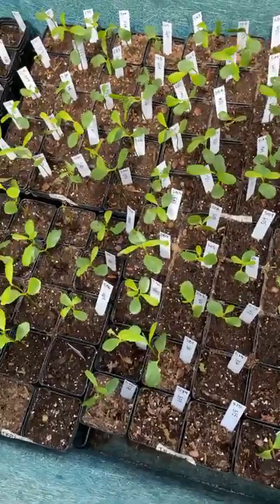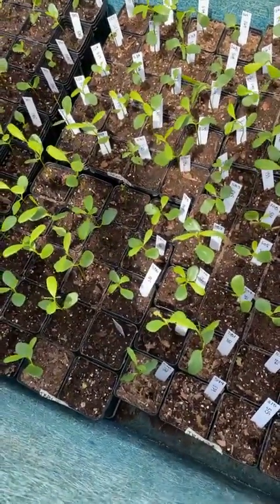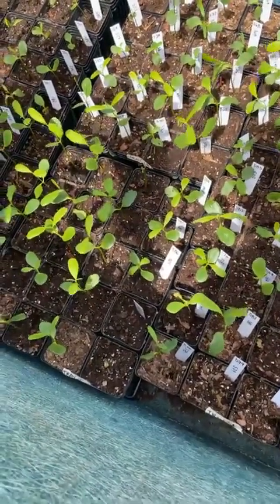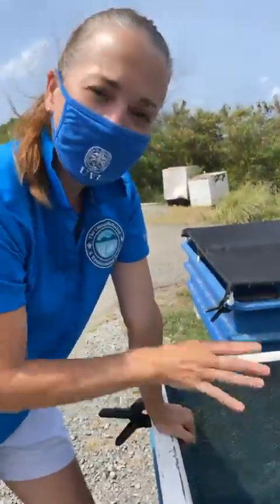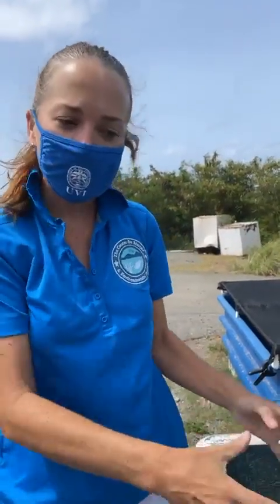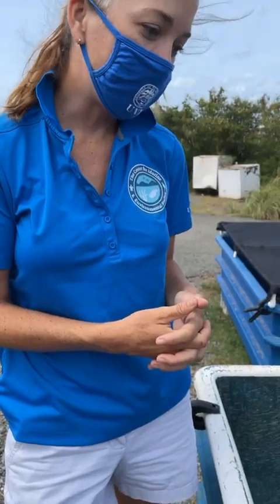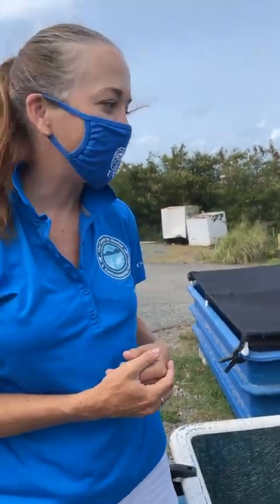But one of the things we're going to do is experiment with what we grow them in. We know from other scientists who have done this in other places that when you put these plants back out into the environment, they'll do a lot better if you can match what they're growing in here with what they actually grow in out there. So we're going to try to figure out the best combination of those things. But right now, we're just trying to see if we can grow the plants themselves.